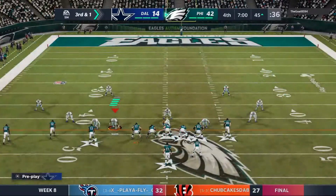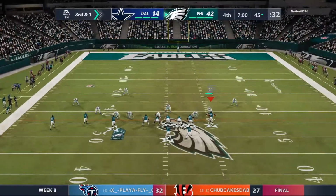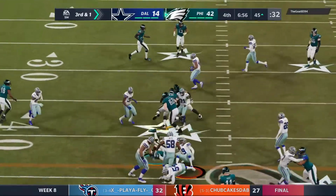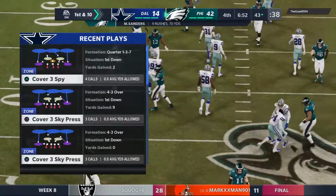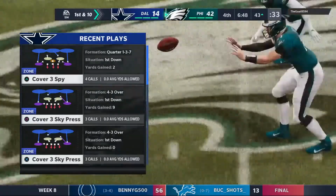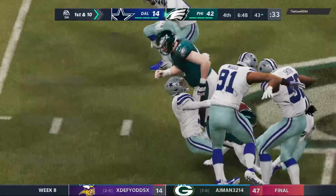The Eagles on 3rd down. They've hit 2 for 4 thus far. They need just a yard here. It's 3rd and 1. They'll try and run for it with Sanders. And he's taken down at the 43, but not before picking up the first. 2 yards and able to get the first down in the process. 1st and 10 at the 43-yard line.